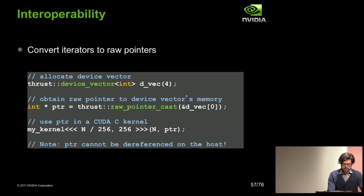Interoperability, so Thrust iterators can be converted to raw pointers. So let's say that you wanted to write your own kernel for the homework assignment. You could still use Thrust to do memory allocation and data movement for you. You can just grab a pointer from the iterator.